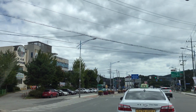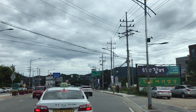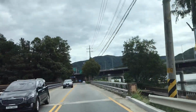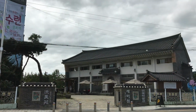What I'm hoping is that this might be the one station where maybe there's parking here. I can go up the road and then go catch that other one. I need to do a U-turn here, because I think I need to go up that way. Just got to figure out how to get over there.